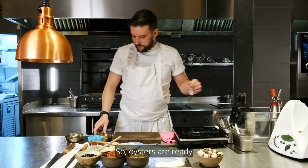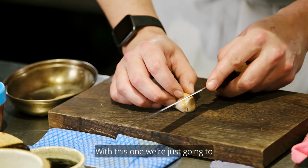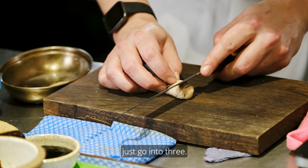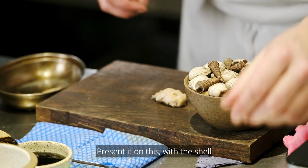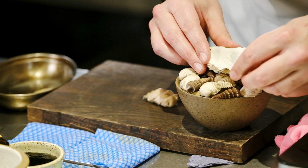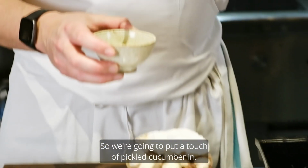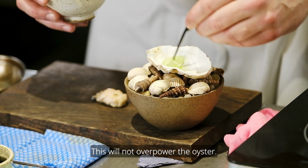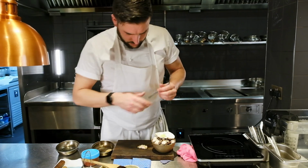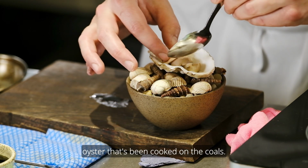So oysters are ready. So we're just going to slice them. So this one we're just going to go into 3. Present it on this with the shell. So we're going to put a touch of pickled cucumber in. This is quite a sweet pickle. This will not overpower the oyster. You've got your locust bean miso glazed oyster that's been cooked on the coals.